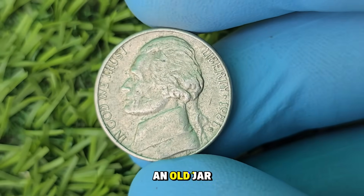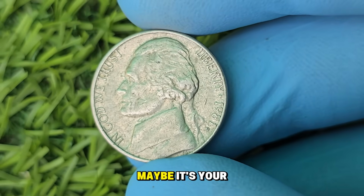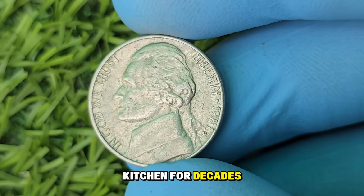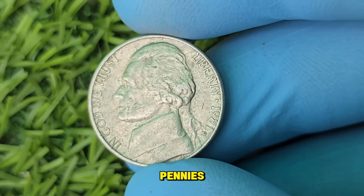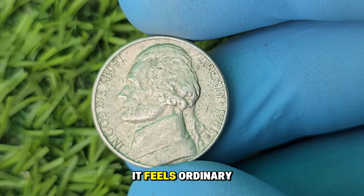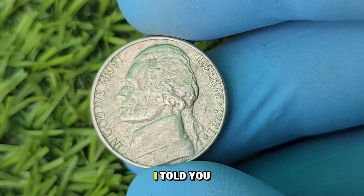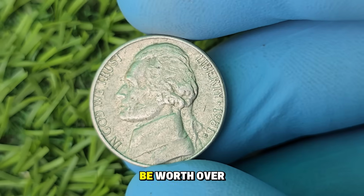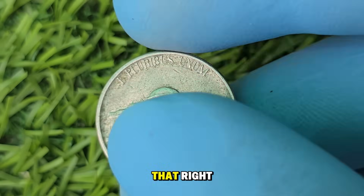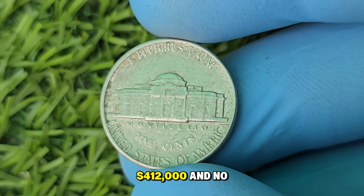You reach into an old jar of loose change. Maybe it's your grandfather's, maybe it's been sitting untouched in your kitchen for decades, and nestled between a few dull pennies and worn-out quarters is a plain-looking 1981 nickel. It feels ordinary, right? But what if I told you that nickel could be worth over $412,000? Yes, you heard that right, $412,000.